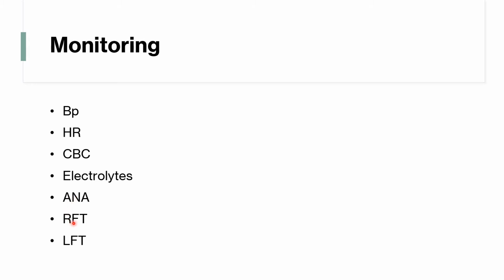Renal function test, why that? When the renal function is shutting down, hydralazine should be taken off. Liver function test, why that? Hepatitis, hepatotoxicity. We don't want that. So we'll monitor how we are winning. And if we are running into more trouble, on account of which we have to stop hydralazine, we have all this done.